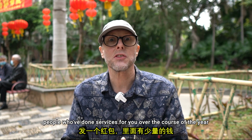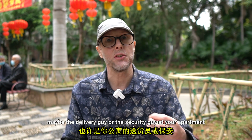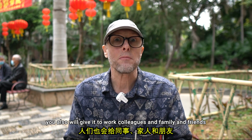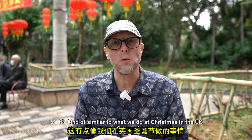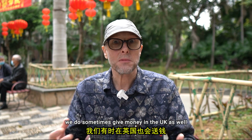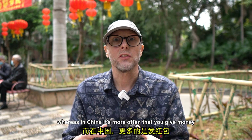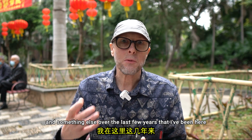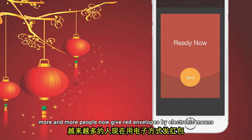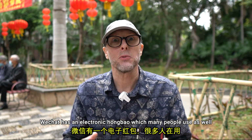You will also give a red envelope with a small amount of money to people who've done services for you over the course of the year, so maybe the delivery guy or the security guy at your apartment. And you also will give it to work colleagues and family and friends. So it's kind of similar to what we do at Christmas in the UK, but here it's money as opposed to gifts. We do sometimes give money in the UK as well, but more often we will give gifts, whereas in China it's more often that you give money. And something else over the last few years that I've been here, more and more people now give red envelopes by electronic means. WeChat has an electronic hongbao which many people use as well.